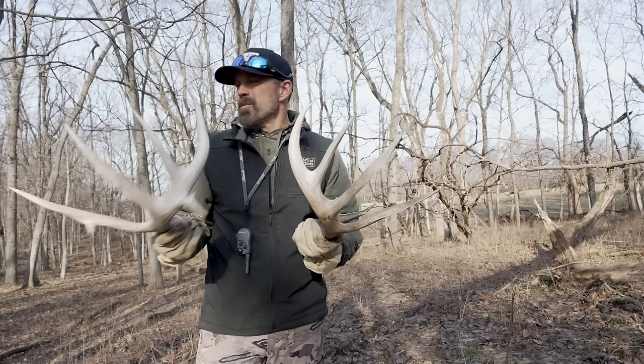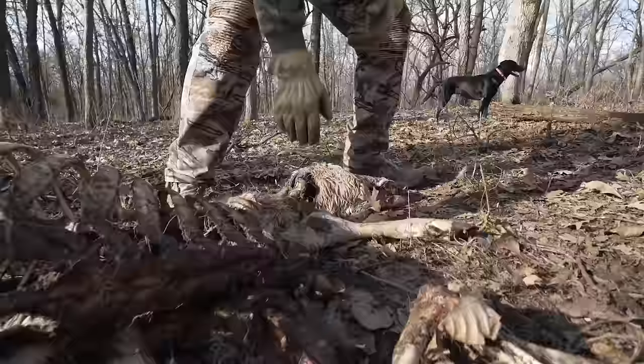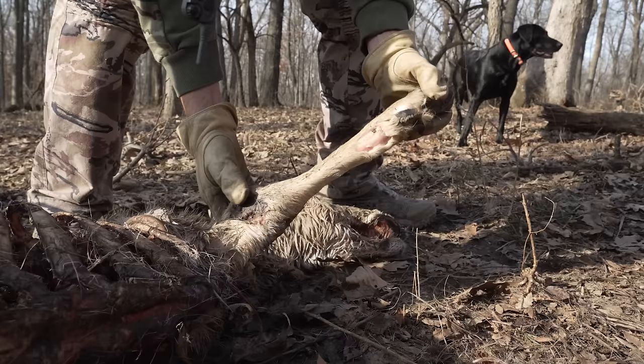But of course, just when I was walking through here, found him dead there too. And you can tell by that, the only shed buck that you find dead right now. Plus you can see he's got his big knob on his elbow, so he didn't make it. So that's just the tragedy of this game.